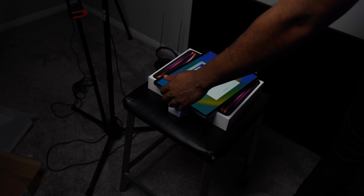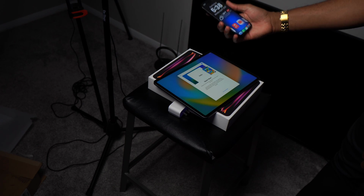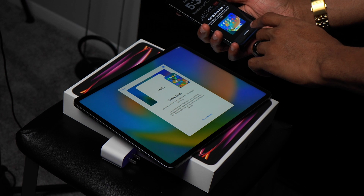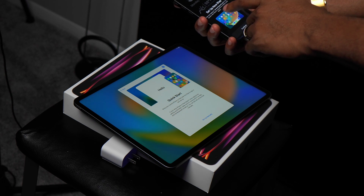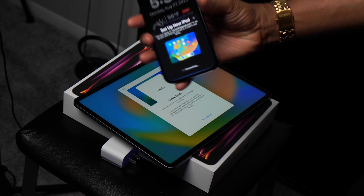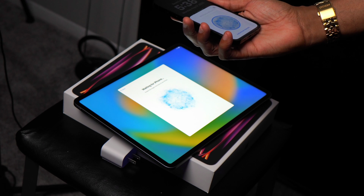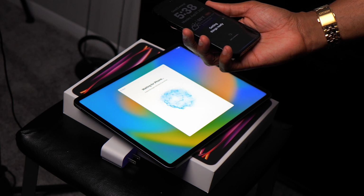Okay, quick start. Bring your current iPhone near this to sign in and set up. So upon showing this on the camera here, you guys can see that welcome page. I'll bring this here. Maybe I have to do that. Yeah, set up new iPad. Use your Apple ID to set up your new iPad to yourself. Yep, continue. So just like that, you get that prompt. And then you gotta scan it just like that.